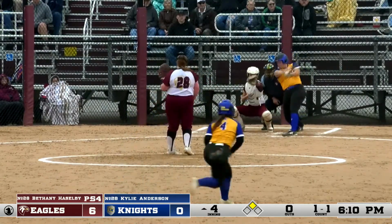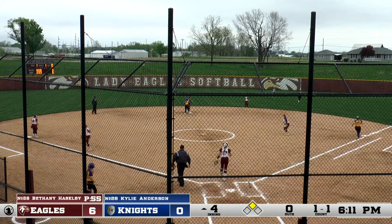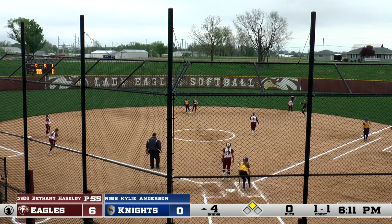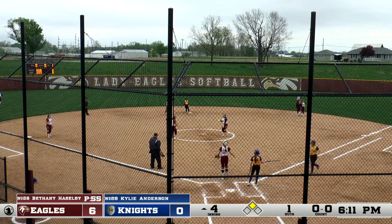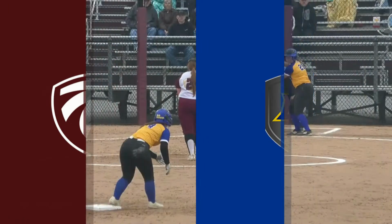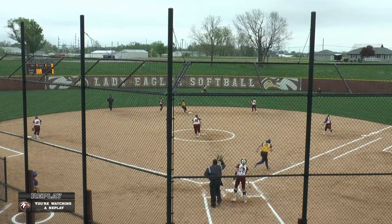Third pitch. That one knocked up into the air, right center field. The right fielder able to track it and catch it in shallow right field for the first out. And now number 14, Cadence Smith, stepping up to the plate.